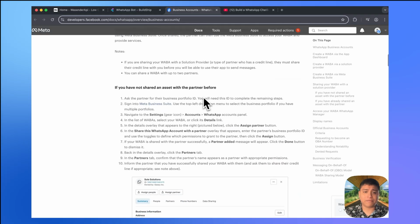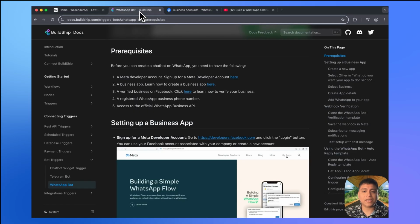And after you've verified your business on Facebook, you'll need a purchased, registered and verified WhatsApp business phone number. Now, the Meta platform does provide test numbers that you can use, but they're very limited. You want to create a WhatsApp bot that anyone from across the world can send messages to. If you're using a test phone number, this won't be possible. Only verified and whitelisted phone numbers can send messages to your test WhatsApp numbers. So we want to create live production ready WhatsApp bots.